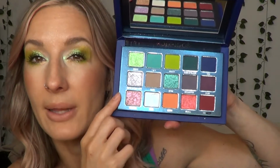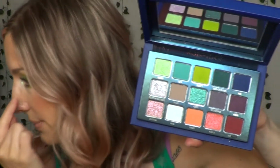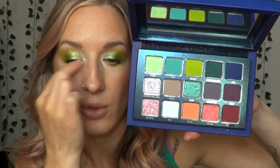I actually have this one on my lid. I have Gravity in the crease blended out, and then I have the shade Firefly on the inner corner here. I have something else for the lower lash line. That's on the lower lash line, but I have a different shimmer for the inner corner. And I also have Firefly on the inner corner right there.